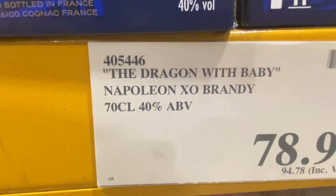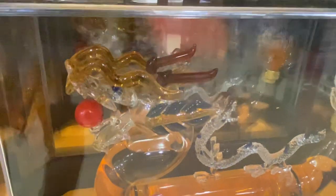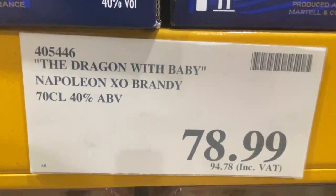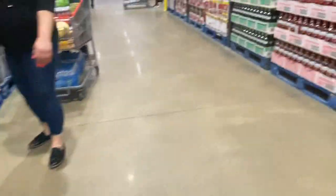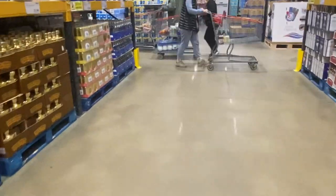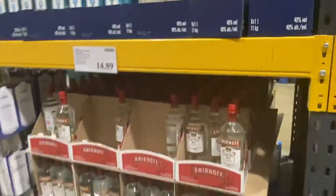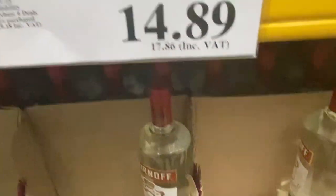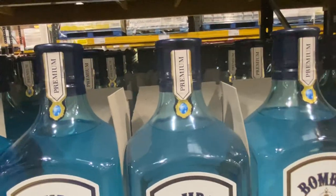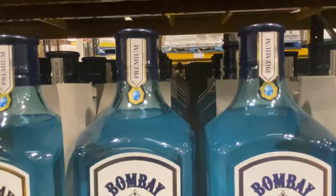Looks like a Chinese product. What's the name? It's called the Dragon with Baby. And speaking of this, Dragon with Baby is £78.99. Wow. Whatever you desire, whatever your taste is, you've got them all wrapped up here. Smirnoff. This is £14.89 for a bottle of Smirnoff. Bombay, £17.89. That's your choice.